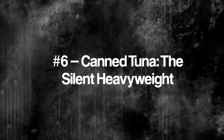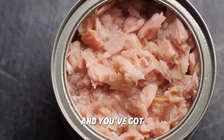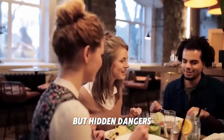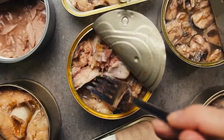Number 6. Canned tuna, the silent heavyweight. Pop open a can of tuna, drain the brine, and you've got a quick, protein-packed meal. Or so it seems. Tuna has long been a go-to for easy lunches, but hidden dangers make it less friendly than it appears, especially for older adults.